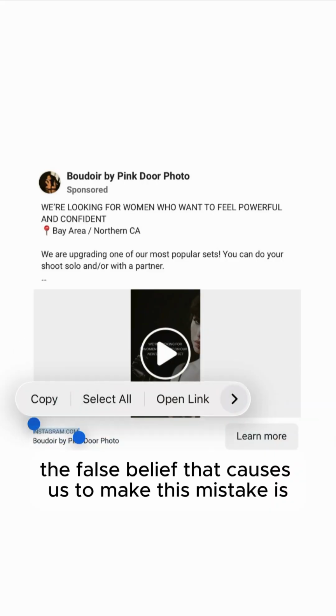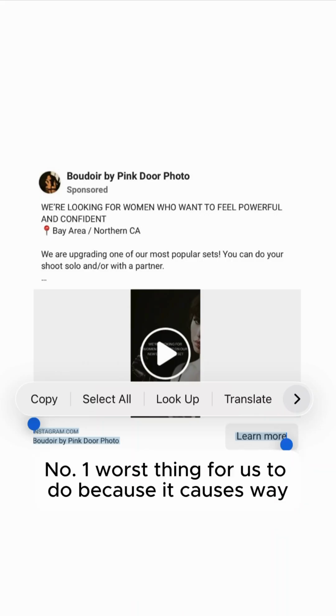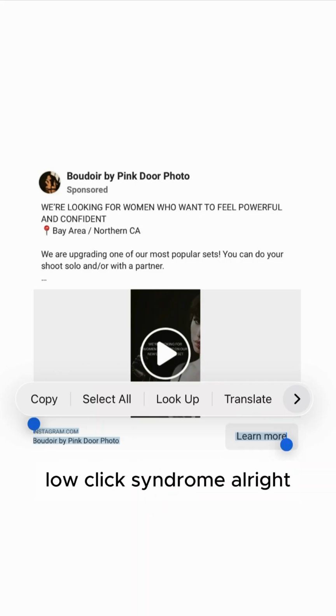The false belief that caused us to make this mistake is that we're actually following what Facebook has told us to do. And following what Facebook has told us to do is literally the number one worst thing for us to do, because it causes way, way, way more women to scroll by our Boudoir Facebook ads than necessary, bringing our unique CTR under 6%, contributing to BLCS, Boudoir low click syndrome. All right, next we're going to look at the creative.